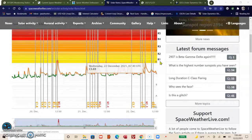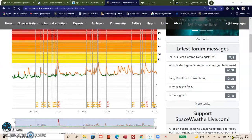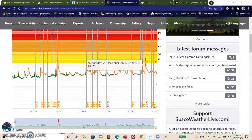Here we are looking at another M-class flare at 7 a.m. UTC time, which is 6 hours behind me, so that would be about 1 o'clock in the morning here in Oklahoma time, which is 7:09 on December 22nd, 2021. So, yesterday was the solstice. I hope everybody had a good day.